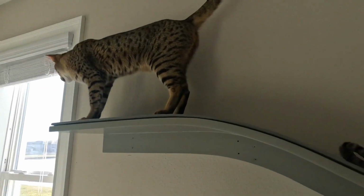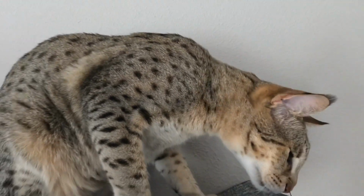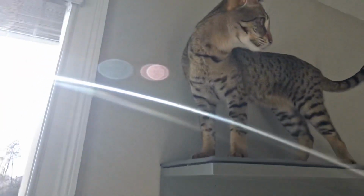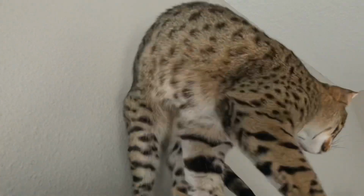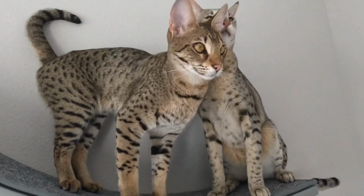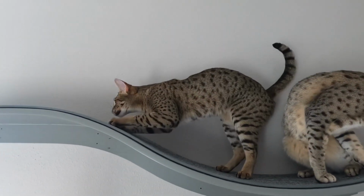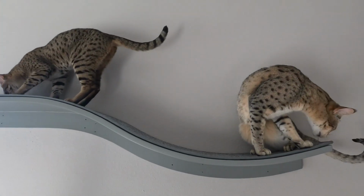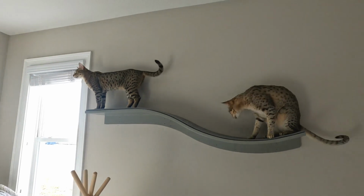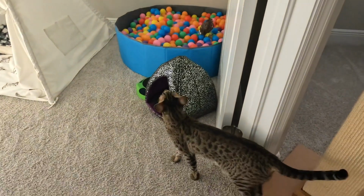Alright, so they're really enjoying this. What do you think, Kumba? What do you think? Do you like it, Taj? Do you like your new shelf, huh? Do you like it? Huh, boys? Yeah? Alright, I think they really like it. Huh, Kumba? What do you think, Zara? You like it too?